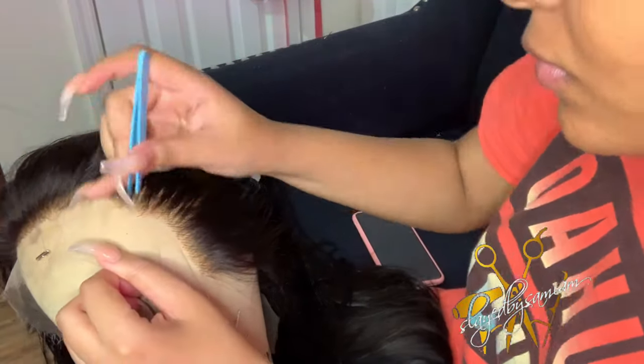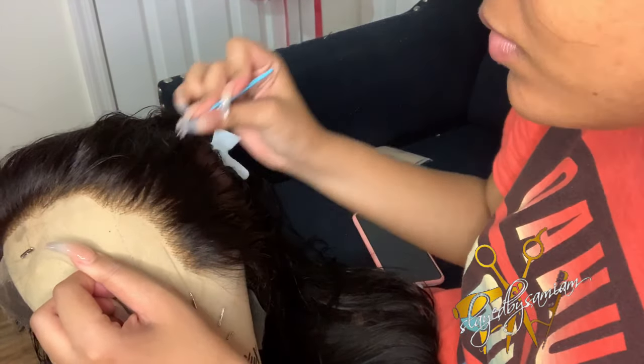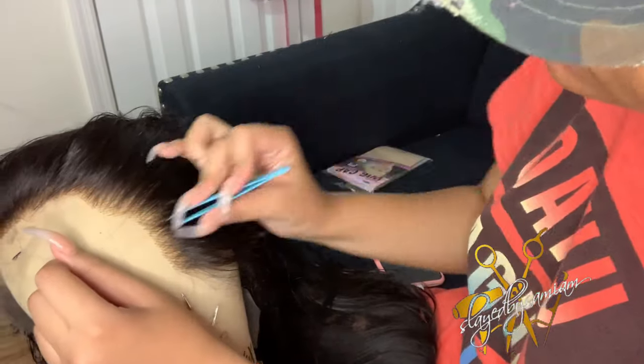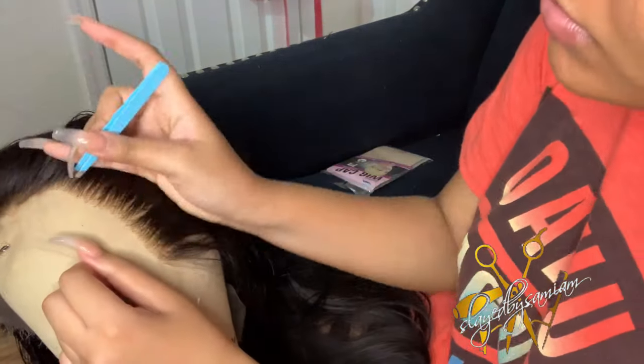Here's the lace, you know, after it's been bleached. Look at that, flawless. And that's how you know when it's HD lace, when the ends of the lace look very ripped up and shredded, like how you've seen previously. But that's how you know when it's real HD lace and it's real good HD lace.